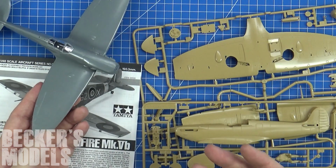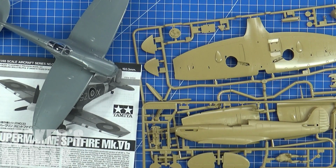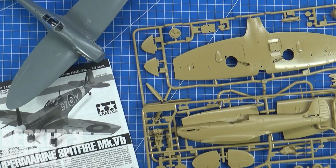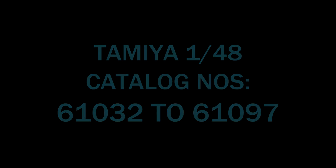They aren't that expensive, and that's another sticking point for what I'm going to tell you, which is don't get brand new Tamiya stuff. So my big recommendation is, and I'm going to put the numbers on the screen, look at the Tamiya catalog. They have a SKU number, a catalog number. There is a specific range of kits that you need to get as your first one. They start at 61032 and they go up to 61097.